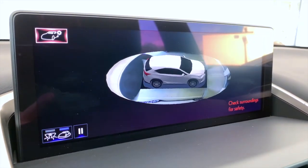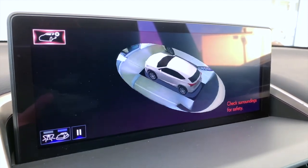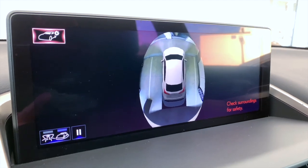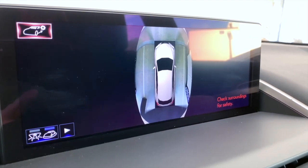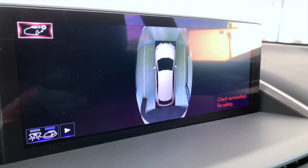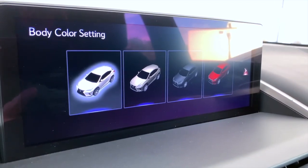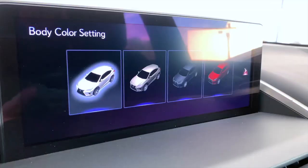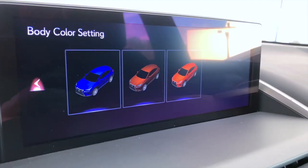On the top left corner, you have a settings screen. This allows you to change the color of the vehicle that's pictured on the screen. I happen to be in a white NX, so the white is selected for the exterior color. To change the color to match your vehicle, click on the settings on the top left corner, and then simply use the touchpad to cycle through the different color options. Pick whichever one you prefer.